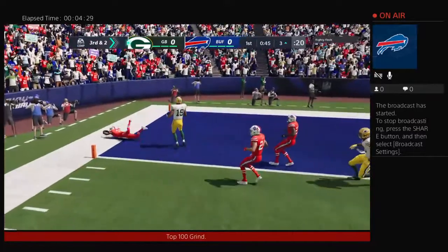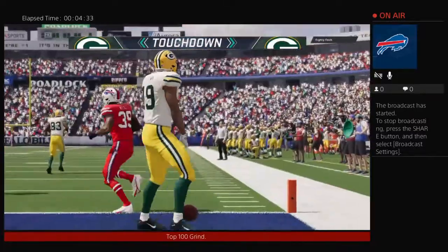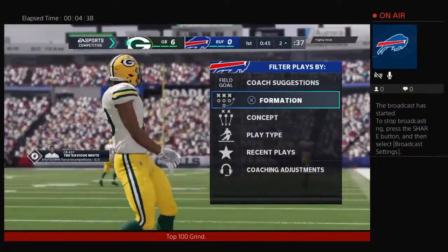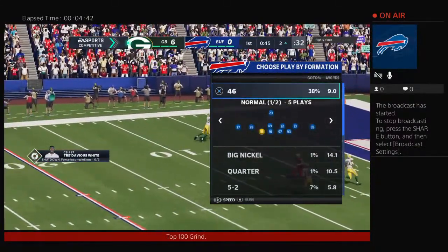That's out to the left and complete. And he will get this into the end zone. Touchdown, Green Bay. Rodgers connecting with St. Brown. And the Packers take it right down the field and score on the opening drive.